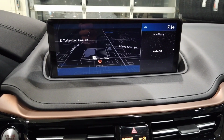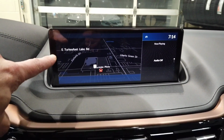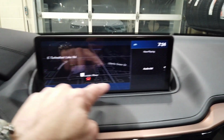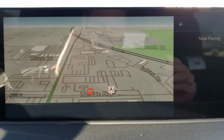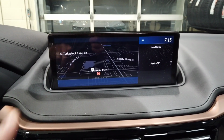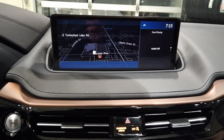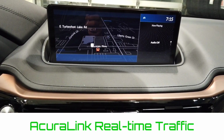And the next feature on the MDX is the Acura navigation system with 3D view. And so this is the next generation, the Acura navigation system. It has, obviously, on this big 12-inch display, you have the navigation system over on this side, and on this side we can have audio information, and I have that off at the moment so you can hear me talk. It has 3D view, meaning you can have a top-down look, or you can have a look like this. This happens to be at night, so that is in night mode, so you can see where we're sitting there at the dealership here. The other feature that comes along with that is Acura real-time traffic and freeway conditions.